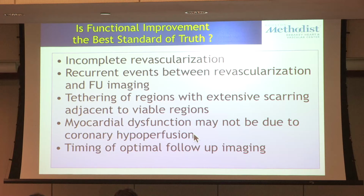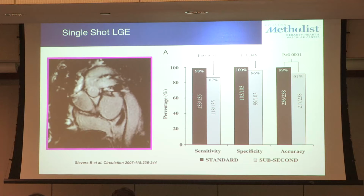And then, as I touched on already, there's the optimal timing for follow-up imaging. We don't know what that optimal timing is, and it really probably depends on the amount of structural change that happens to the myocardium. So in the setting of chronic total occlusion, it probably takes longer, for example, for complete recovery of function than it does in segments that have very little enhancement.